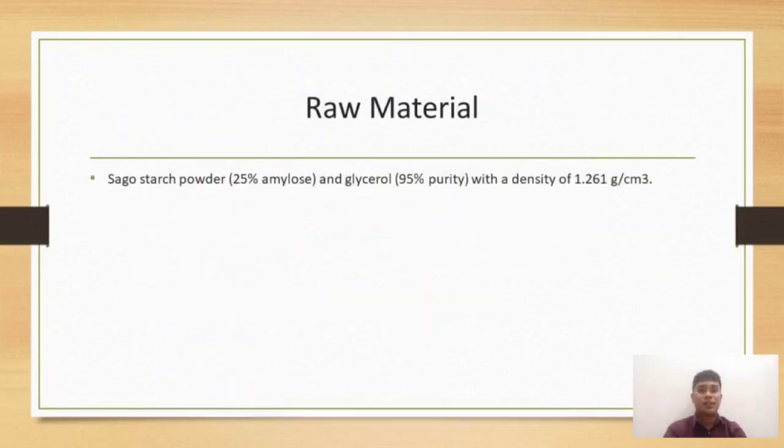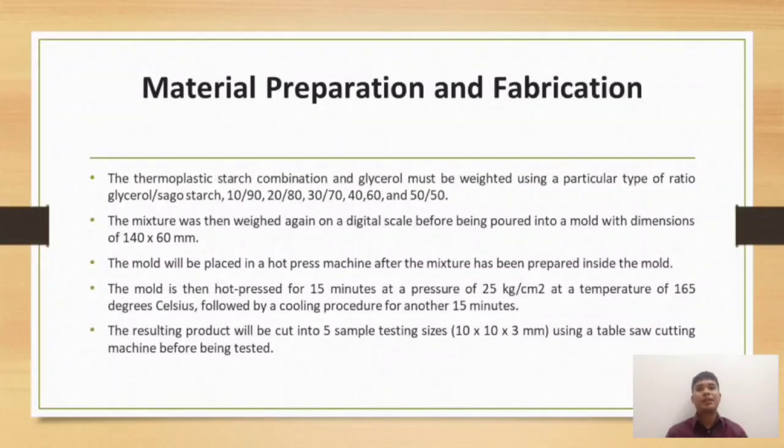Raw material. We use sago starch powder, which is 25% amylose, and glycerol 95% purity with a density of 1.261 gram. Okay, so the material preparation and fabrication. The thermoplastic starch combination and glycerol must be weighed using a particular ratio. So we use a ratio of glycerol over sago starch, which is 10/90, 20/80, 30/70, 40/60, and 50/50.